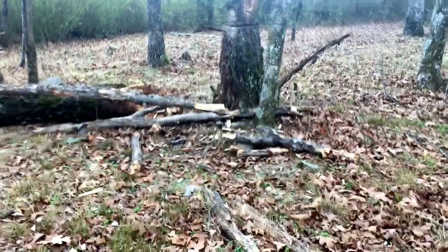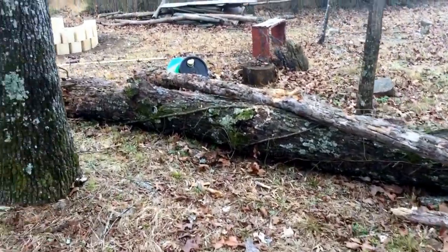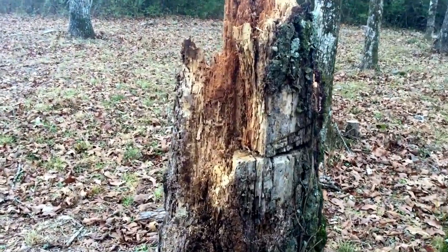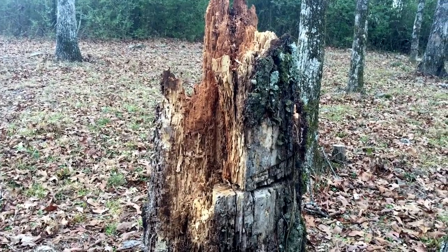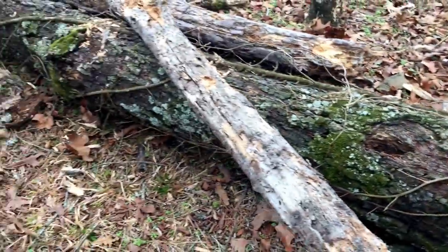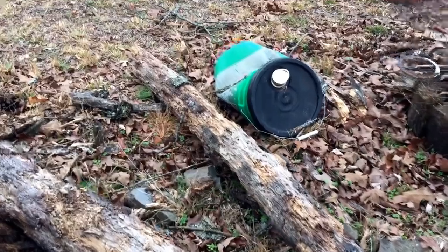Well, I guess sometime last night, because I seen this thing was standing yesterday, this old dead oak tree came down. You can see where I tried to cut it, but my old chain, this was an oak tree. They were really hard to cut through. I didn't have the right chain, but finally it came down. Crushed my diesel fuel bucket. Good thing it was empty.